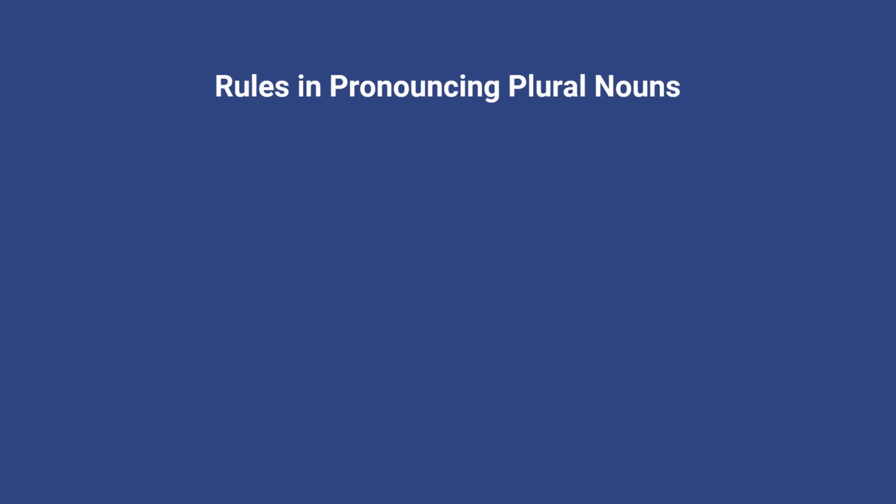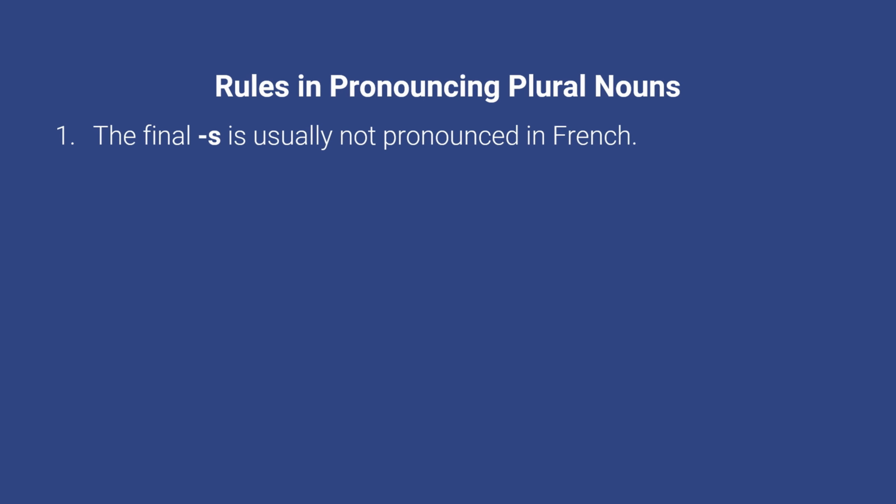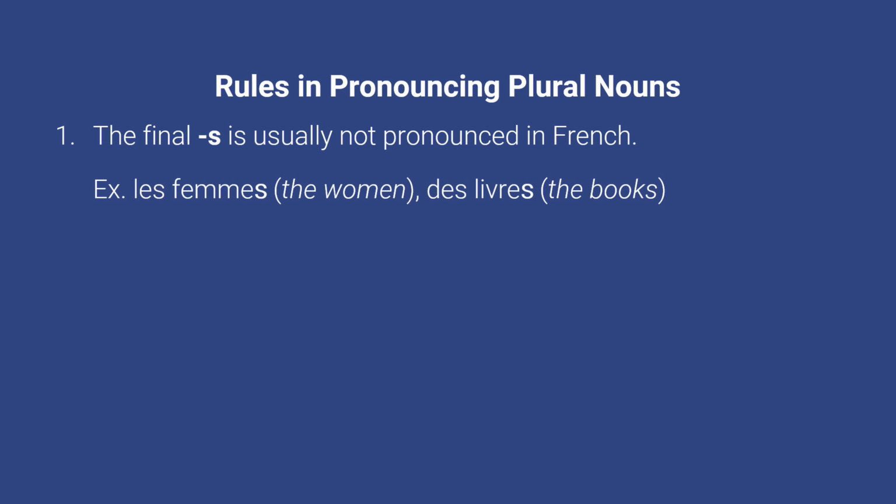Now that you know how to turn French nouns into plural, here are some rules to help you pronounce them correctly. Number 1. The final S is usually not pronounced in French. For example, les femmes, des livres.